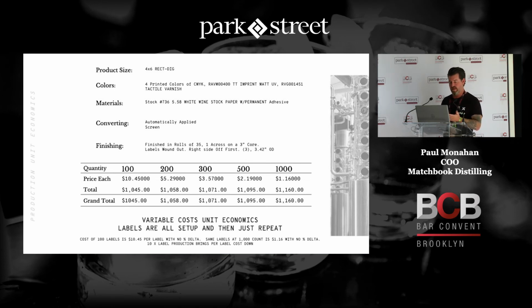And if you look, the cost of 100 labels is $10.45 per label, as opposed to just buying 1,000, even if they get wasted, or you want to give some to your friends, or your wholesaler needs samples, or the ascension of your brand skyrockets before you forecasted, and you're in 13 states instead of 7, you've already managed your COGS effectively for the first round, okay?